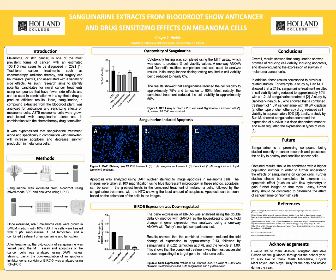As such, the aim of this study was to research new novel cancer treatments using compounds that have fewer side effects and can be used in combination with a synthetic drug. I decided to study the compound sanguinarine, which is an extracted compound from the rhizome of the bloodroot plant. I studied the anticancer and sensitizing effects of this compound on A375 melanoma cells. These cells were tested with sanguinarine alone and in combination with the chemotherapy drug tamoxifen.